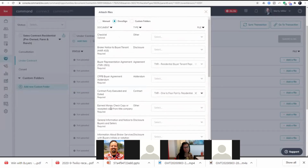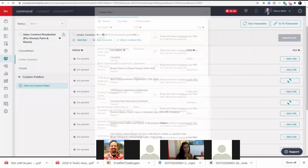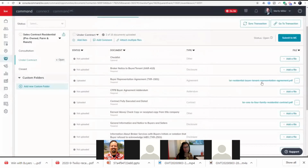So basically I would just look at the document title, click on the drop down box, find that document from, and all of these documents are being pulled in from your DocuSign room that we created previously from the documents that were brought into that room, which happened in a previous challenge. So once we've gone through and pulled in as many of the document placeholders as we can, we would just click on Attach.